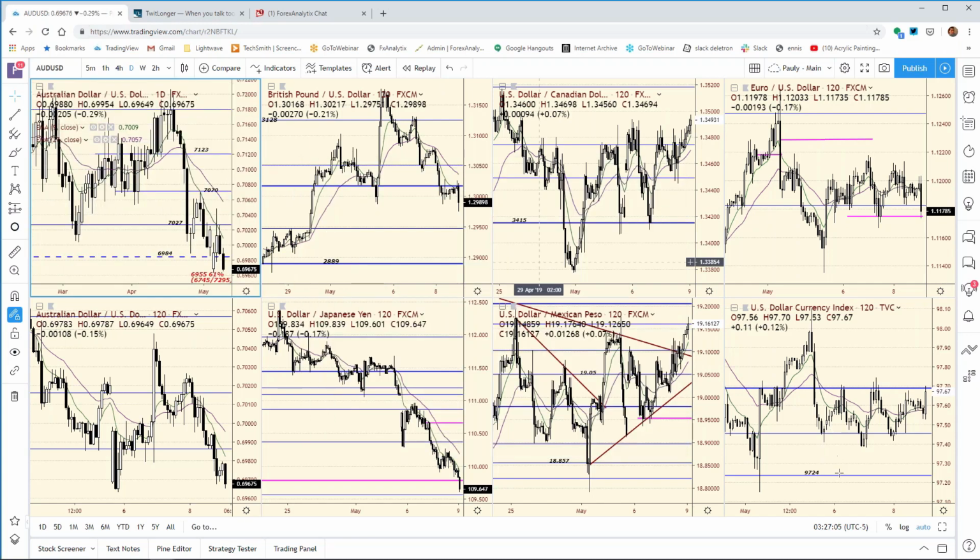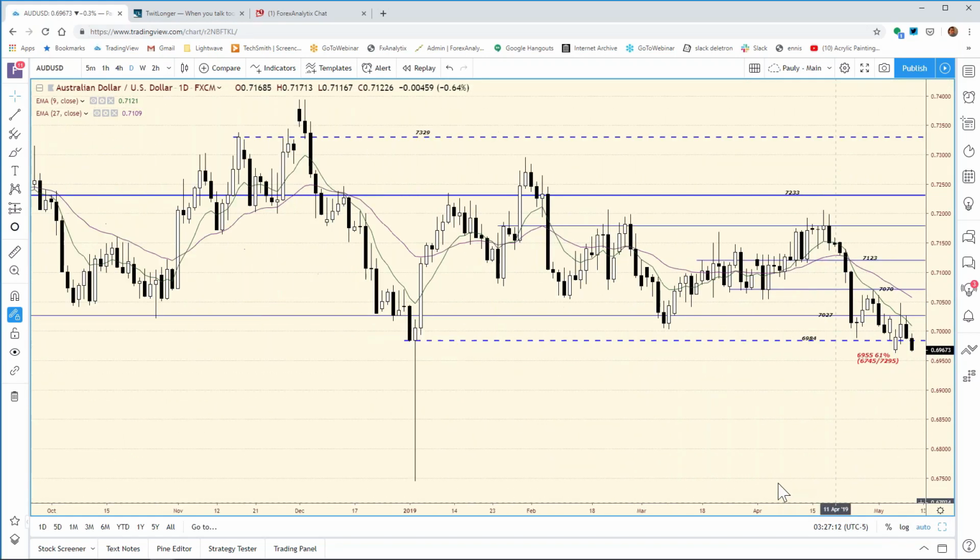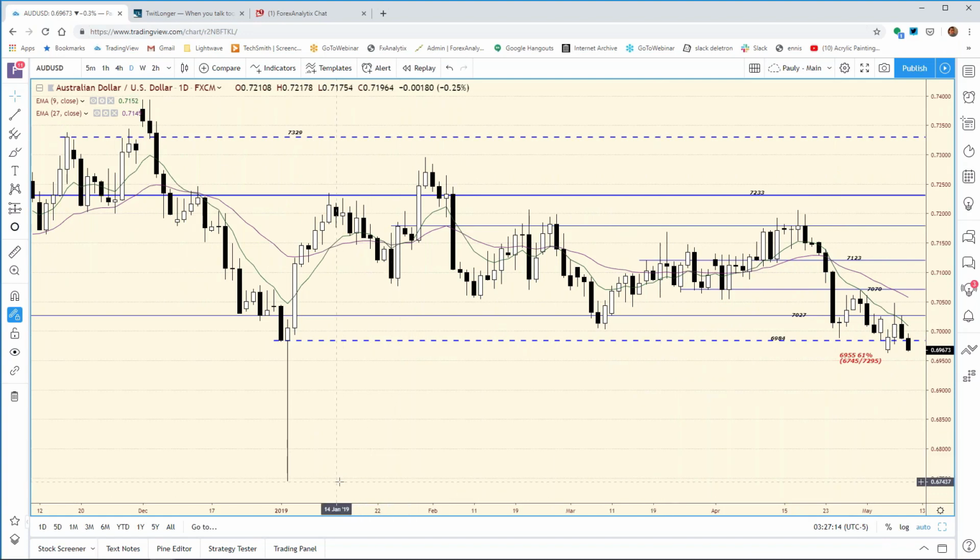Well, look here, we're blasting away lower again, and we're just about here at the 61% of this entire range. And you're saying, well, wait a minute, I thought you said not to pay any attention to any fibs. This move happened so fast that I just don't have a real good level in between. I've even broken it down before on a 30-minute chart, but it rebounded so fast that this was the only thing I could hang my hat on.